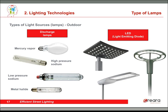In these pictures, we can see the most common lamps used in street lighting. On the left side of the slide, we can see mercury vapor, high and low pressure sodium, and metal halide, which are typical discharge lamps. And on the right side of the slide, we can see different LED luminaires, which have been the revolution in the latest years. The most important thing about LED luminaires is that we have to consider the heat dissipation. LEDs don't radiate energy, so we have to dissipate the heat by other ways. Otherwise, the temperature becomes too high and the lamp performance is lower.